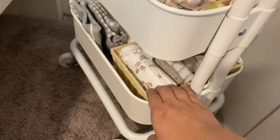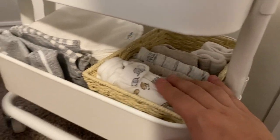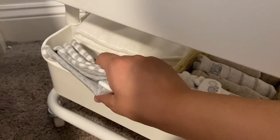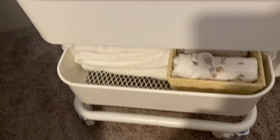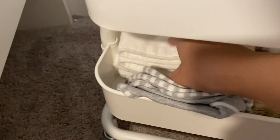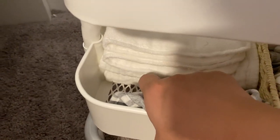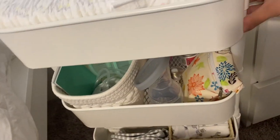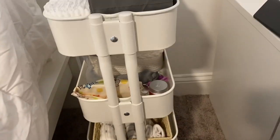And then on the bottom I have her extra outfits and socks that I showed you guys, this Love to Dream swaddle, which she's gonna be in at night anyways, so it's not going to be in there. And then I have the muslin burp cloths and the diaper insert burp cloths, so I can see which one of those I'm going to like more. Oh my god, I'm out of breath.